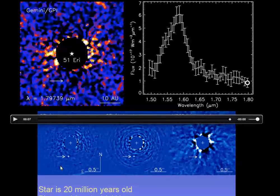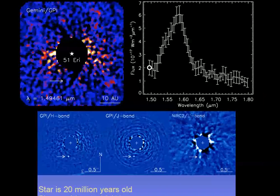We saw the object in H band, J band, K band as well, and all the way to L prime. So we went back to Keck for a very good sequence at L prime using NIRC2, and the object would give us more of a handle on analyzing the effective temperature of the planet. So roughly 20 million years old now, in the Beta Pictoris moving group, and around 14 astronomical units from the star.